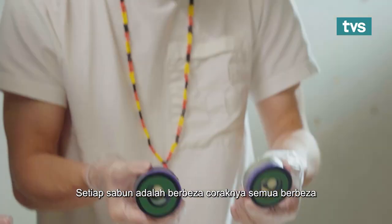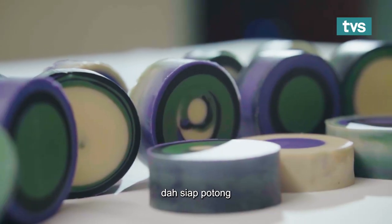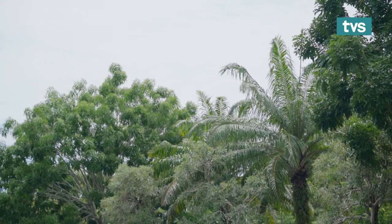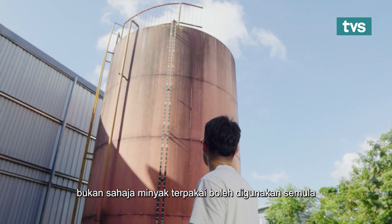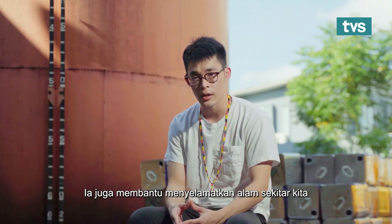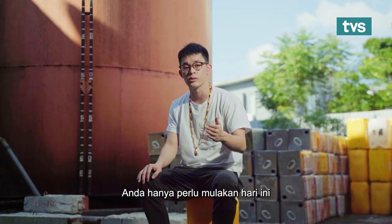Just bitten into, did you hear that sound? Yes. Crystal clear, no two are the same, the swirls are all different. Yes. And that's how we finish cutting. In this way, not only are the wasted and discarded oil put to use, but they also help to save our environment. You can make an impact. You just need to start off today.